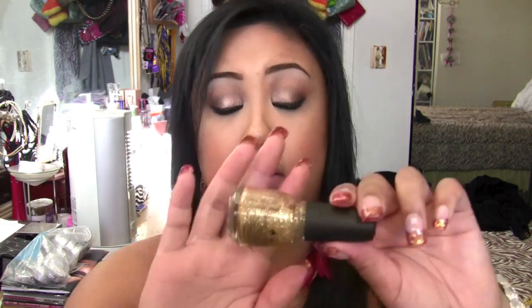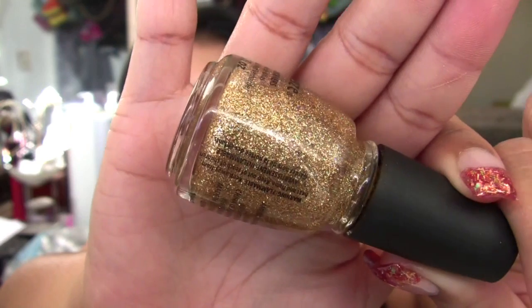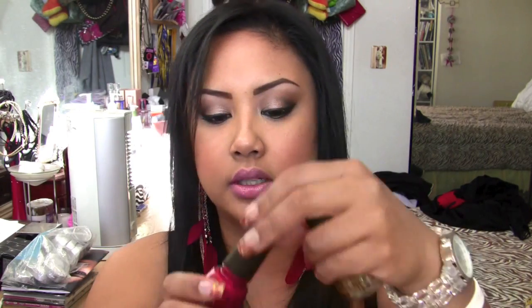And then I picked up this gold. She chose this one too. I told her I was looking for a nice glitter gold. This one I really, really like. I don't know why I never paid attention to it before. This one is called Cleopatra. And it's like gold, but it has a little bit of reflex glitter in it, like purple, green, more gold kind of glitter in the background. So I really, really like this. It's very jewel toned. She chose this one because she wanted to wear it together with her red.